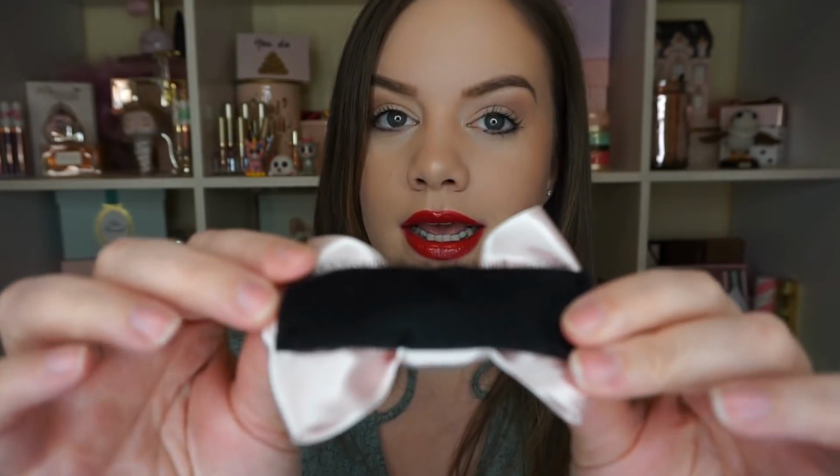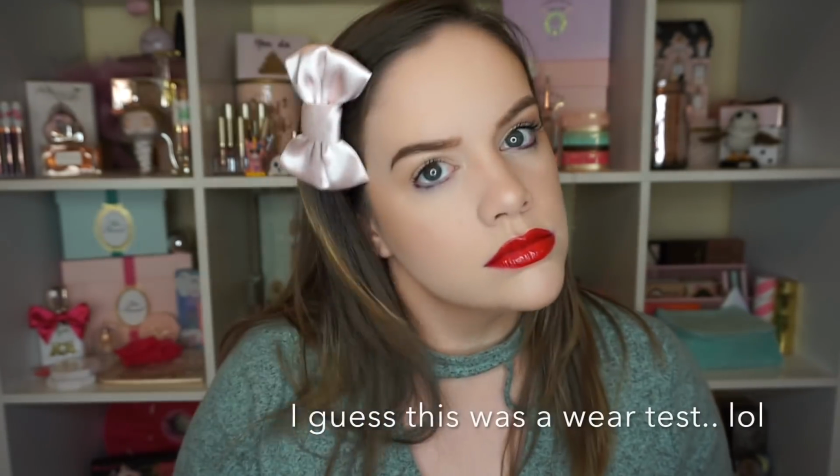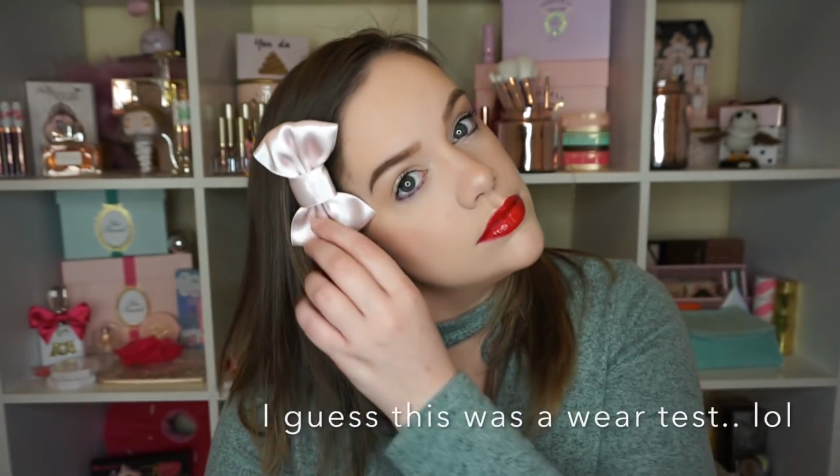Okay, let's open her up. It looks like it's got Velcro on it. I don't know if this is gonna work, but we're gonna try it. It says to smooth and pat. So we've got these bangs. So I'm gonna smooth it and then pat. That held better than I thought. I have a lot of bangs though, so let's be fair.